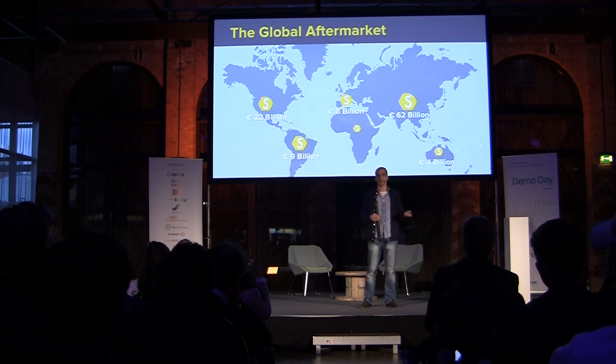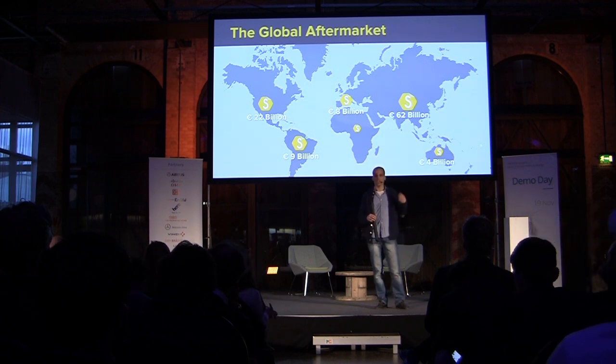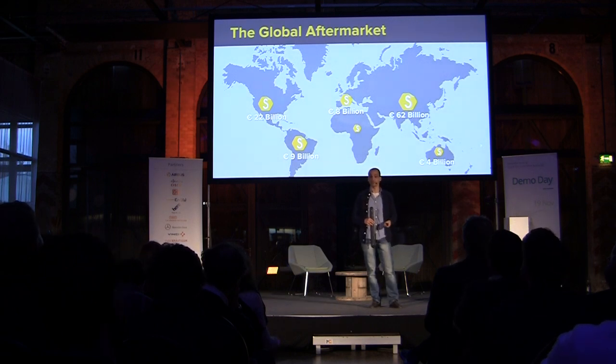We could then look to other emerging markets, such as Latin America and Asia, where there are hundreds of millions of sensorless cars on the road. And still, every year, most of the 5 million new cars that are sold still don't come with this kind of safety sensor technology.